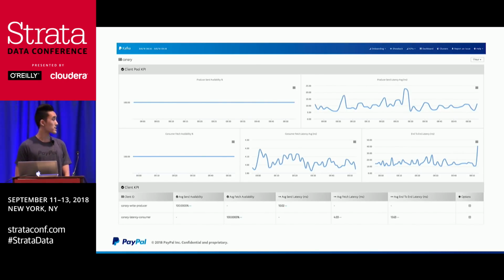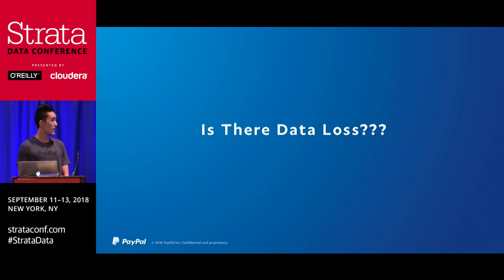So with these two things, the canary and the monitoring interceptors library, we were finally able to get a view into the client side. But our clients still asked us about the most fundamental question in any messaging system, and that is, is there data loss? So I will be handing this off to Na, who will be addressing this age-old question. Thanks.